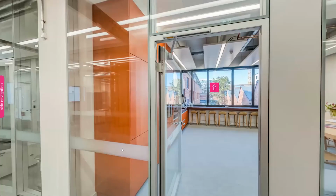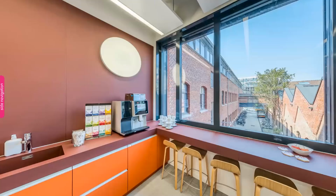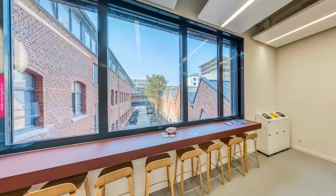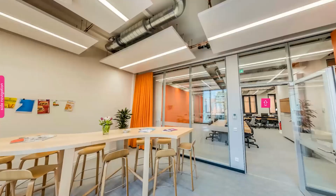The kitchen here, a cafe. Actually, in all the memberships, there's a coffee flat rate included, which is quite helpful and quite important. So again, rooms to foster exchange and interaction. That is what we have here as well.